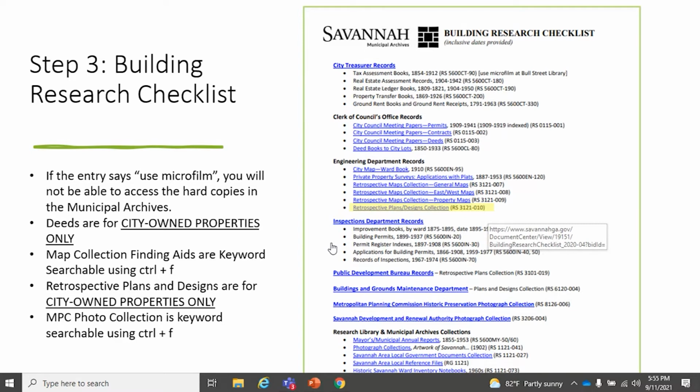But they do roughly capture the same information. You're going to get the owner or who applied for the permit, the date, the legal description of the property, and what they were applying for. Say a two-story house or a change to a carriage house. So even though they're different types and different formats, they are roughly going to give you very similar information. They just cover different time spans.